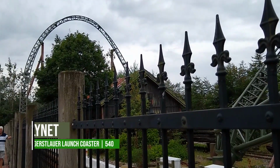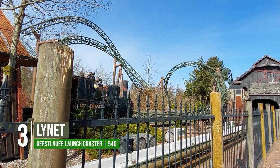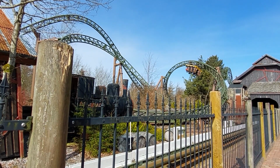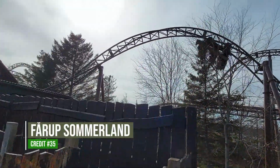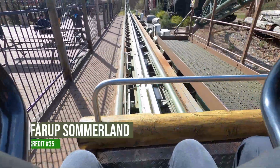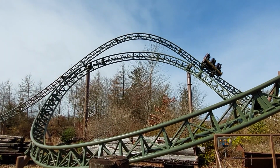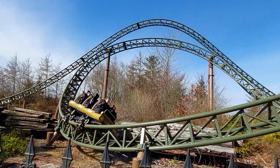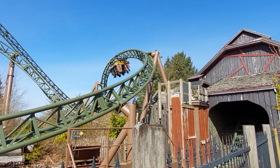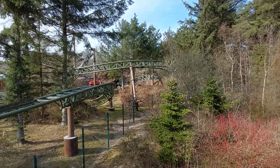And number 3 is Lynet, a Gerstlauer Launch Coaster 540 model. It's one of 2 ever built, and it has a great separated layout. What I mean by that is it's parted into 3 sections. One with a very powerful launch, as well as some awesome, super strong airtime and a very lateral-filled, floaty top hat. It has a section with a little bit of force and 2 very floaty inversions, and then a final section with a bit of laterals and some good positive forces.